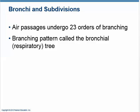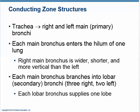It very much resembles a tree. One trunk, a couple of main branches, fairly large branches off those main branches, and then smaller branches and smaller branches and smaller branches until you have each little twig going to each leaf. So we call it the respiratory tree, the bronchial tree. All of this is not involved with respiration, external respiration. It's all about ventilation. So it's called the conducting zone.